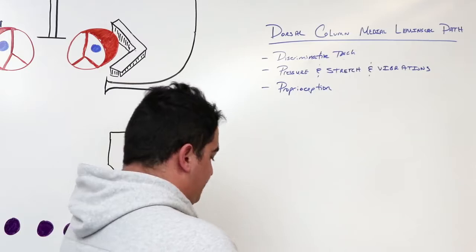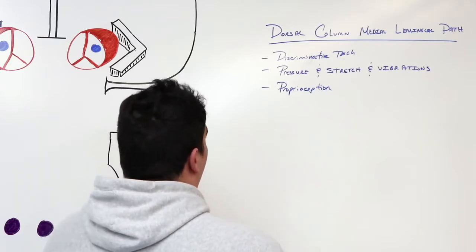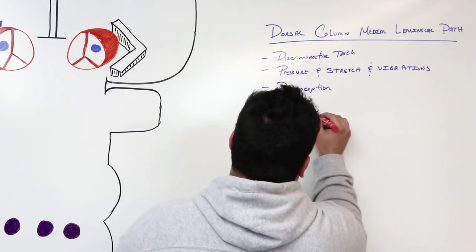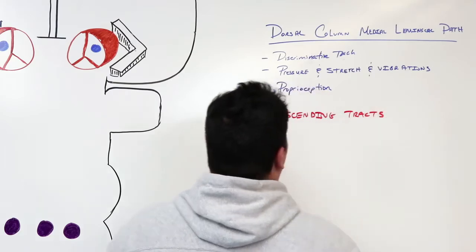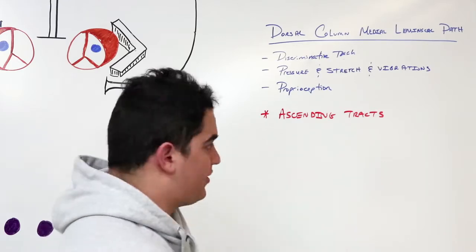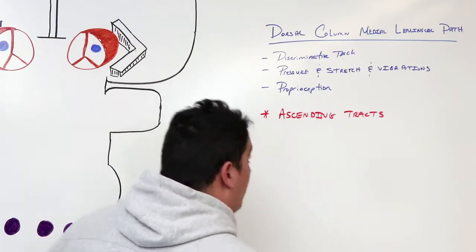Now, one more thing. This dorsal column medial lemniscal pathway is what's called an ascending tract. Now, how would you define a tract? This is really important. A tract is a bundle of axons in the central nervous system. Ascending means it's going up.